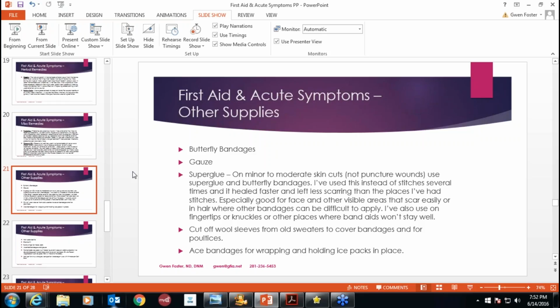Some other things to definitely have on hand, since we're talking about first aid and acute issues, are butterfly bandages, gauze, and super glue. This might surprise you, but I actually think this is a good idea. It's for minor to moderate skin cuts, not puncture wounds. You can use super glue and butterfly bandages. I've used this instead of stitches several times, and it healed faster with less scarring than the places I've had stitches. It's especially good for the face and other visible areas that scar easily and are in hair, or where other bandages can be difficult to apply.